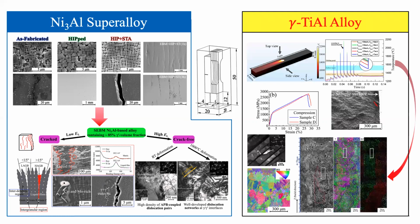Regarding the gamma titanium aluminide research, you will hear a talk entitled Effect of the Scan Strategy on the Gamma Titanium Aluminide-based Composite Fabricated by SEBM from my student in session 5 on the 9th of September.